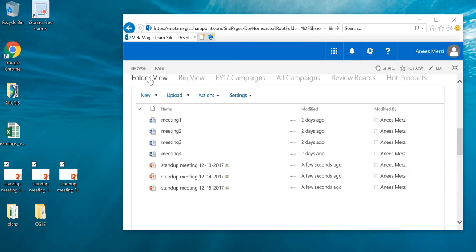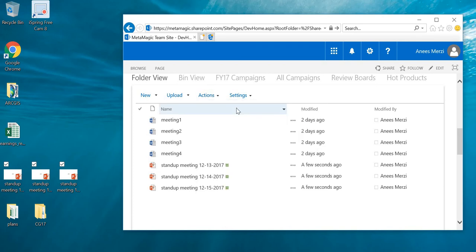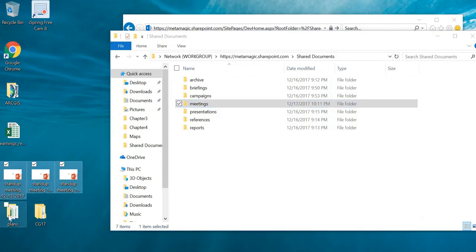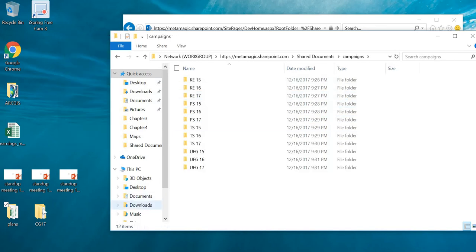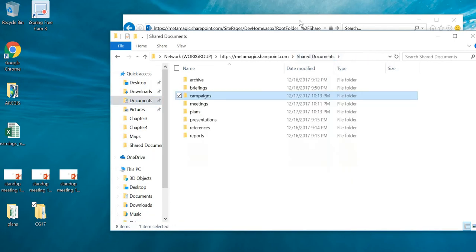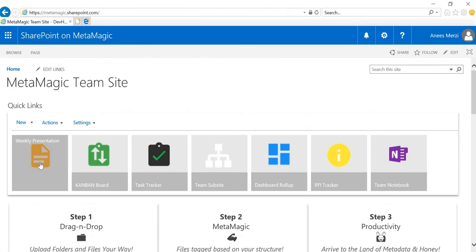Want to add new folders? Check this out. I'm going to go back to the folder view, open with Explorer, which everyone usually uses to upload files into SharePoint. And let's drop this whole new Plans folder. And where that's going, I'm going to go ahead and throw another folder inside Campaigns, CG17. Once the upload is complete, we can go back into SharePoint to verify here and refresh the page.